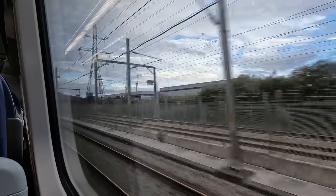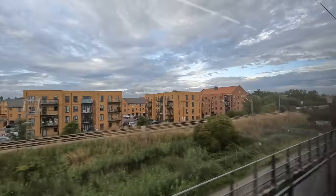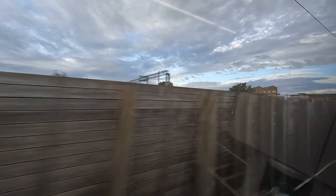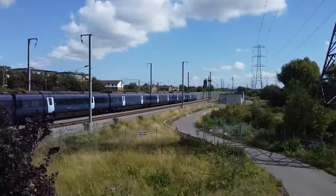This portion of the HS1 sees us run parallel to the Tilbury branch, served by C2C services. A large amount of freight traffic for overseas goods also runs on both routes. This is also a good spot to witness the 140 mph running of the Javelins from a different angle.